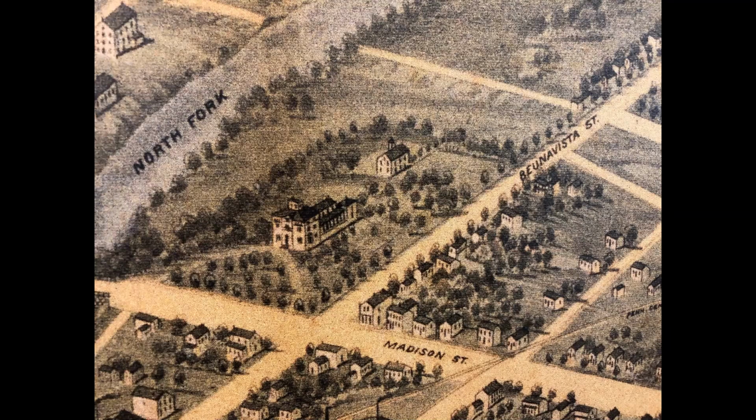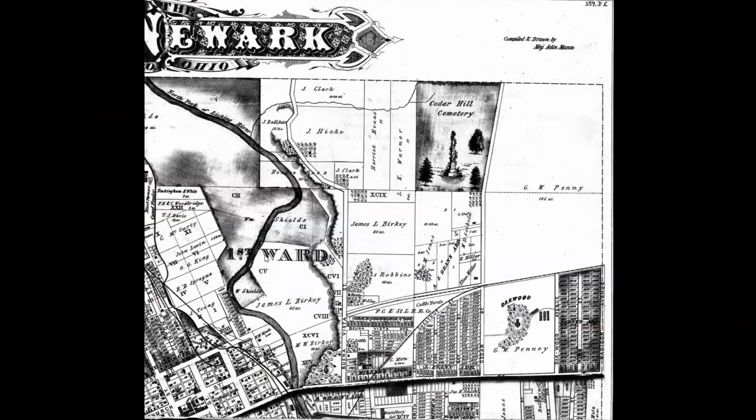This gives a better idea of some of the land surrounding the Berkey Mansion. So if you look, hopefully you can see my cursor. You can see the name here, James Berkey. So here's East Main Street. Here's where the house was. So the Berkey property extended all up here along the river. Of course, now that's pretty much all been developed.